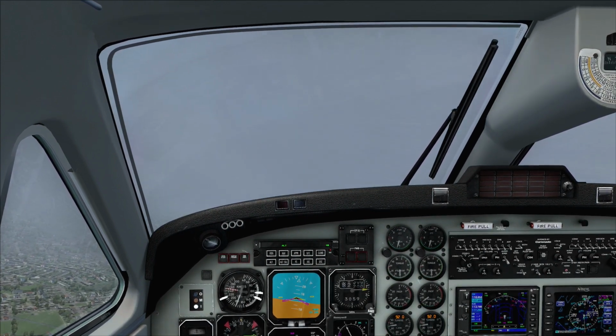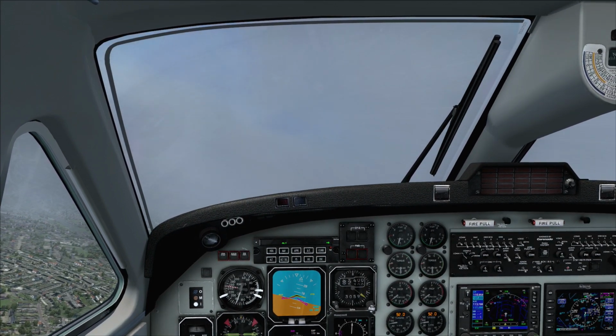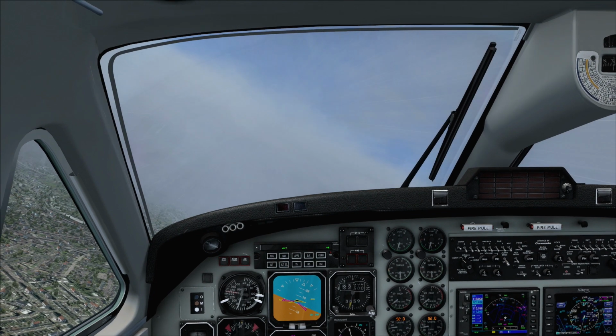Don't you just love good old default ATC? I love how they say Birmingham. Probably speak better than what I do. Anyway, making our left turn. Still under manual control. Whoops. There goes the wind.